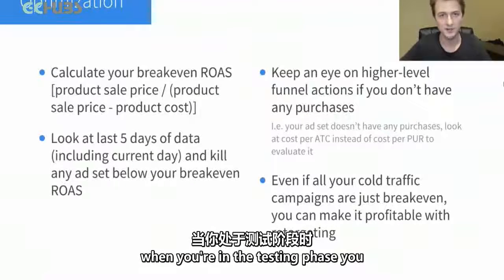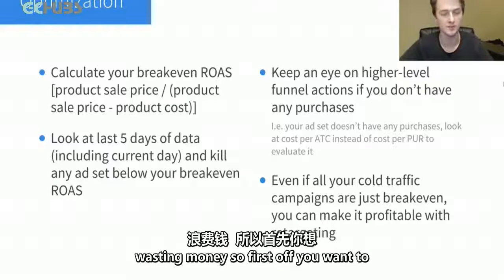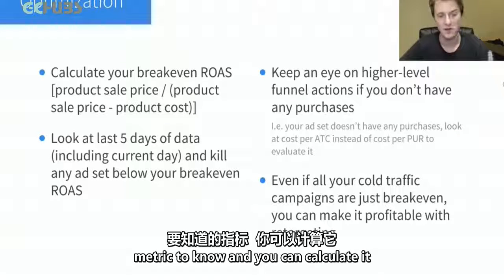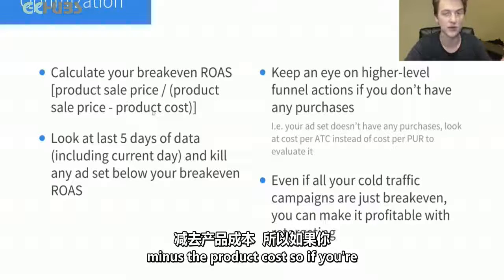So when you're in the testing phase, you want to make sure that you're continually optimizing and killing ad sets that are clearly not providing results to make sure that you're not wasting money. First off, you want to calculate your break-even return on ad spend, and this is a really important metric to know. You can calculate it simply by doing the product sale price over the product sale price minus the product cost.